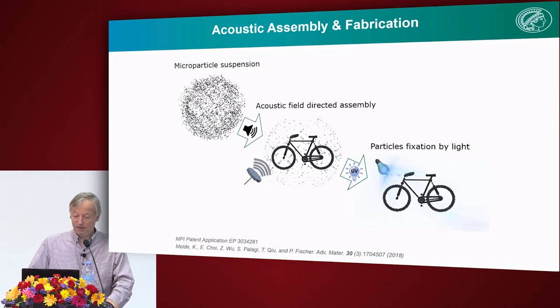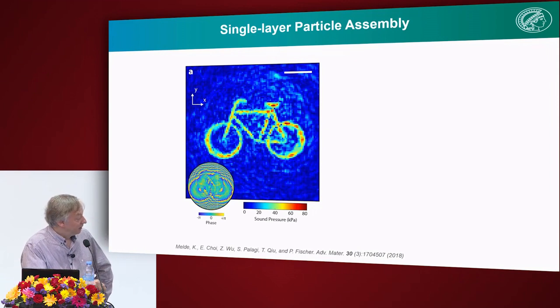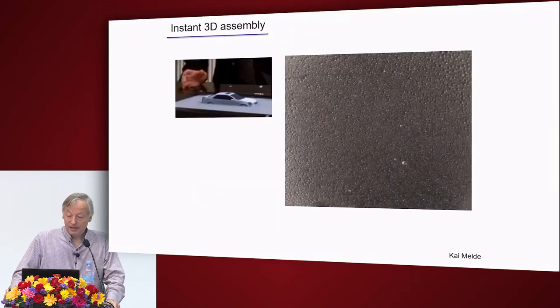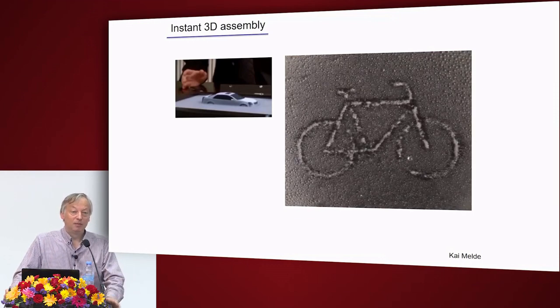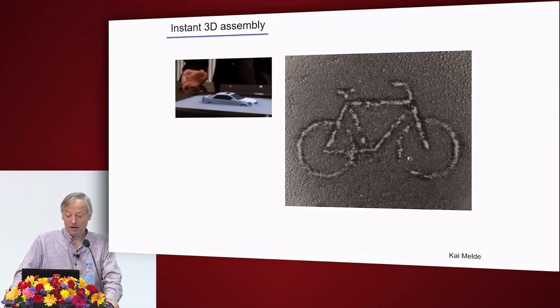So let's start with not bio, but particles. So here again is an example. This is the phase you need in order to generate this bicycle in solution. The dimension is about something like 4 by 4 centimeters, and the pressure will be from 0 to 100 kilopascal. And this is how you can here now use positive acoustic contrast particles, and in one shot, you can bring them together into the shape of a bicycle, right? So this is one-shot assembly of matter.